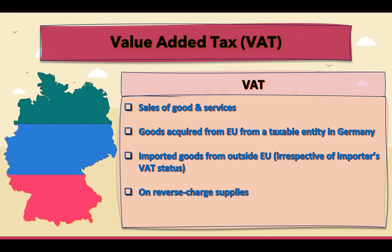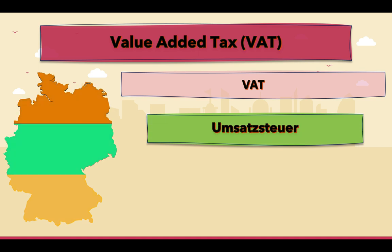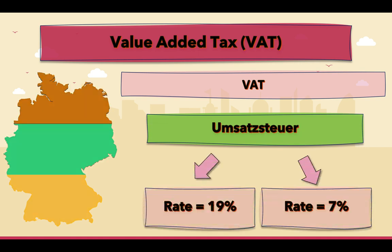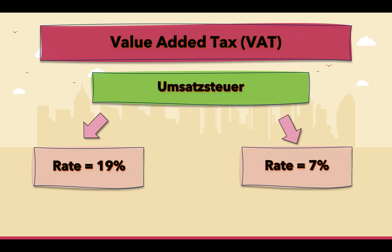On reverse charge supplies, such as any services and goods supplied along with installation services, and on self-supply of goods and services by a taxable person. In Germany, it is known as Umsatzsteuer, and it is charged at the rate of 19%, and a reduced rate of 7% can be offered under special conditions to small and medium enterprises.